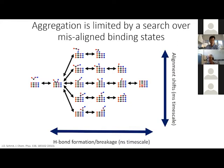And of course, A beta is about 40 amino acids long. It's got parallel, anti-parallel registries. And so this millisecond timescale here corresponds to an overall fibril elongation rate on the order of seconds, which is consistent with experiments.